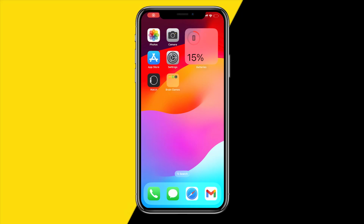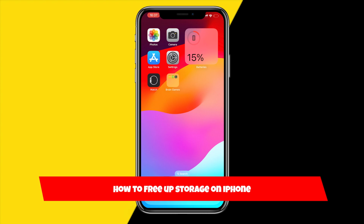Hello everyone, welcome to this video, and in this video I'm going to show you how you can free up storage on your iPhone.